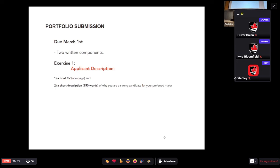Now, let's say you come into the program and you're like, oh man, this is not what I wanted at all. I want that one over there. I want conservation and sustainability. There is a transfer of major process, but it's competitive. It's tough. We might only allow 1 or 2 people to transfer a year. Because of that, it really is best if you make it into the one you want right off the bat. Don't think, I'm going to try to game the system and go for the one that I think is easy to get into, and then see if I can transfer later. No, we don't play that game. If you're interested in one, that's the one you go for.